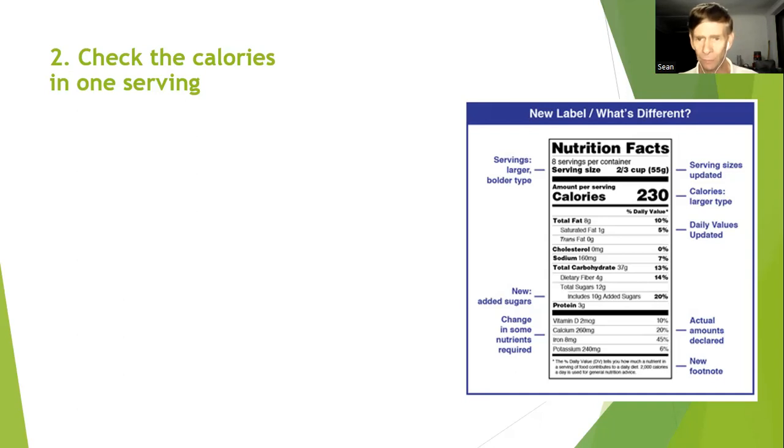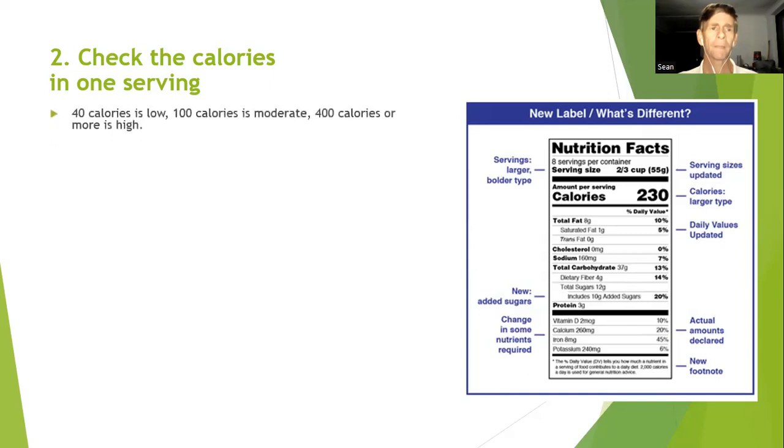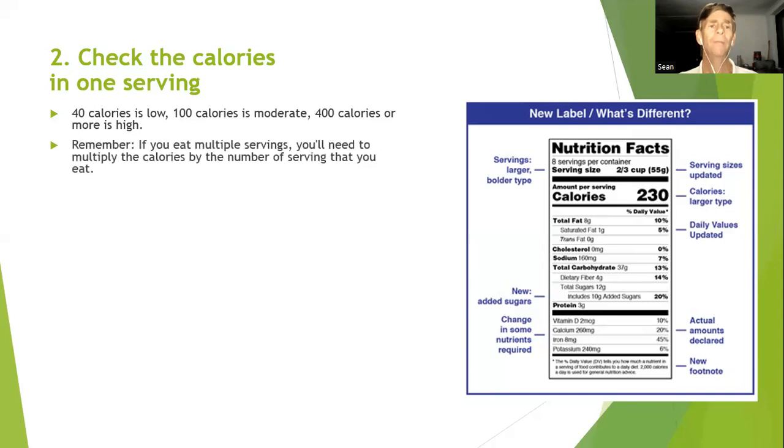And sometimes they've also got to add in the nutrients that are required, as well as the actual amounts declared. And then there's also the really fine print, which is the footnote. So you need to be able to read all of these things. 40 calories is low. 100 calories is moderate. 400 calories or more is high. Remember, if you eat multiple servings, you'll need to multiply the calories by the number of servings that you eat. So if you're on a calorie restricted diet, this figure becomes very, very important.